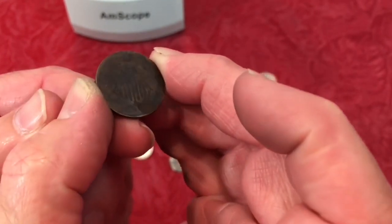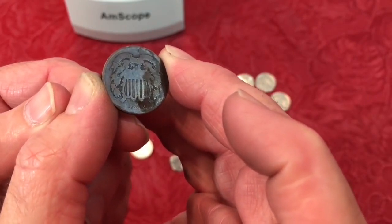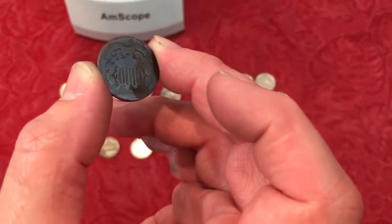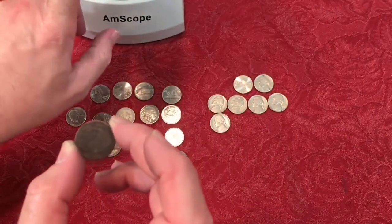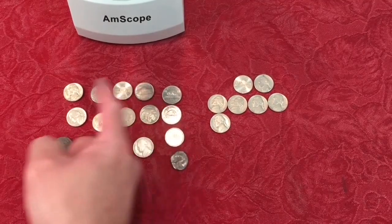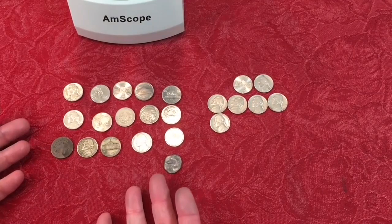And we know that it's an 1800s coin because it starts with 18. They made these from 1864 to 1873. We can't make out the last two digits, even with our microscope. But how is that for a haul? I mean, this is what she was finding. Just amazing. So we've got some beautiful coins here.